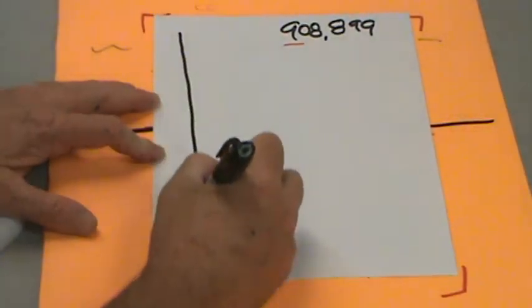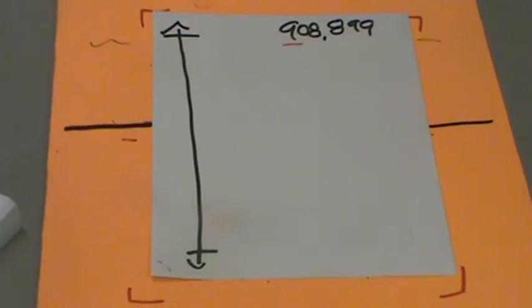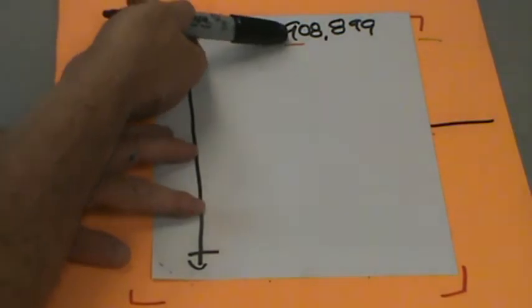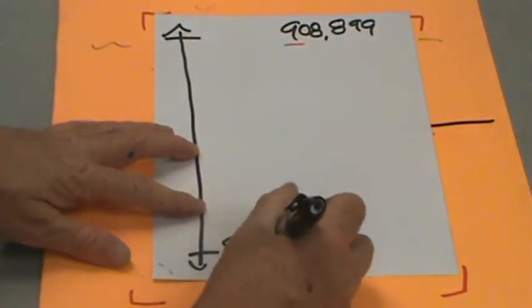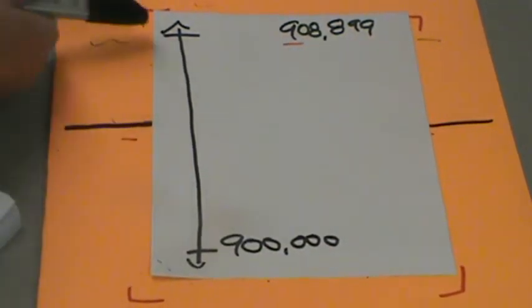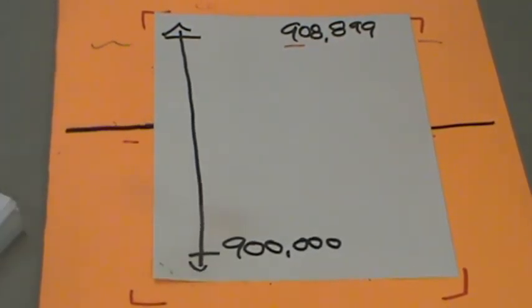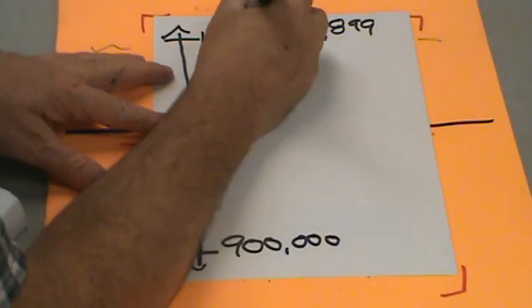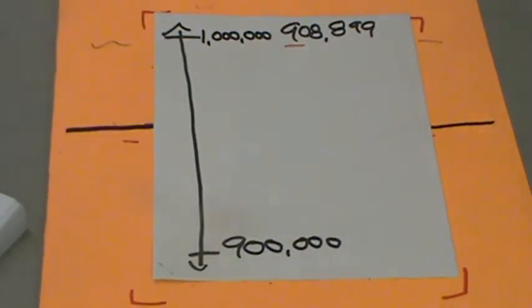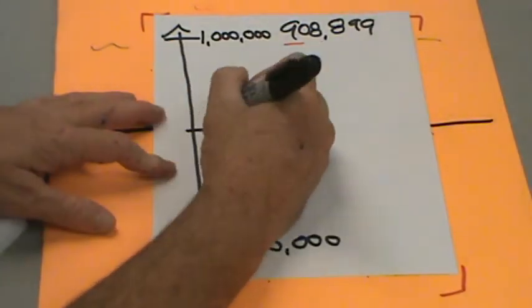Let's make our vertical number line. We need end points. What will our end points be? The instructions are to round to the nearest 100,000, right? There's 100,000. So when we make the end point, we just take that number, 9, and put zeros all the way across. So 9, 0, 0, 0, 0, 0. 900,000. Well, what's going to be up here? Think about it. If this is 900, the next one will be 1,000 or 1 million. And what's the midway point between, just think about it as 90 and 100, 95, right? So we can say 950,000.